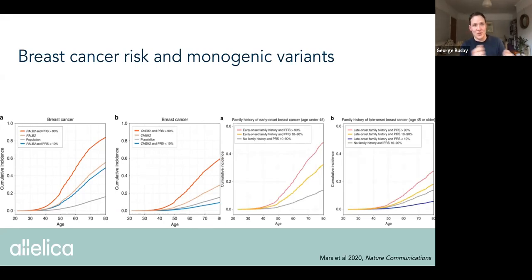And even women who've got a family history can be further stratified by polygenic risk. These plots on the right show how you can combine polygenic risk with family history and show that women who've got a family history of disease and who aren't in the top of the polygenic risk score distribution have a lower lifetime risk and a slower risk trajectory compared to women at the very top of the PRS distribution who have family history of disease.